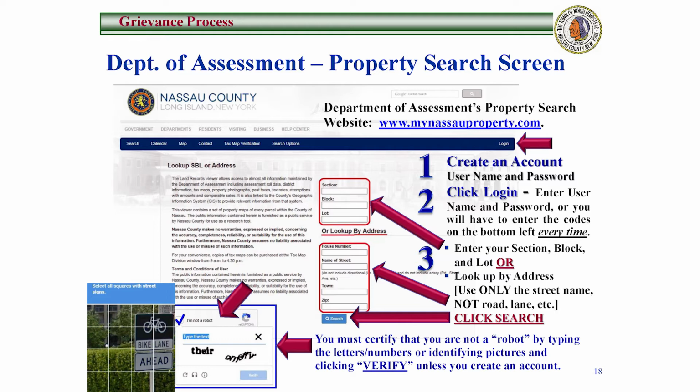Then you go back to this main screen, click login, and then you want to actually sign in. You want to log in to the website by putting in your username and password. You put in your username and password, and then you enter, and that'll bring you to the search screen, and then you could use the search screen as long as you're logged in.